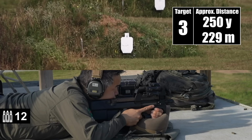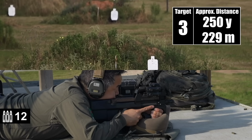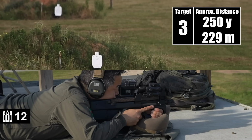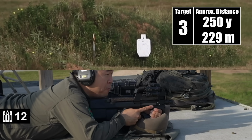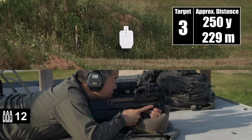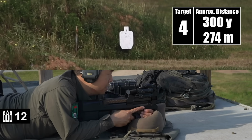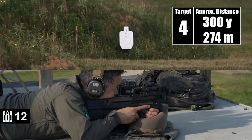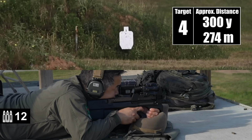Nice. Okay, so now I'm using the ACSS's second dot to drop down, and it is holding off the right edge with about 5 miles an hour worth of wind. Yeah, 300, go ahead. Okay, I'm gonna use the previous aiming dot and aim at the shoulder level. All right, let's try it.